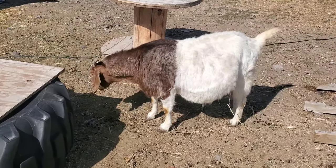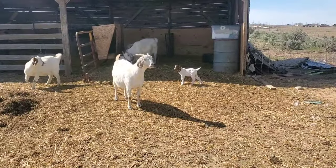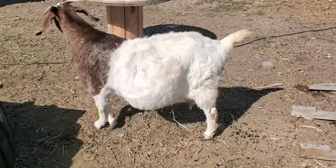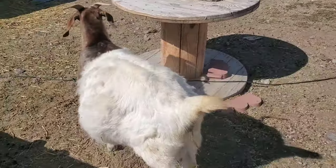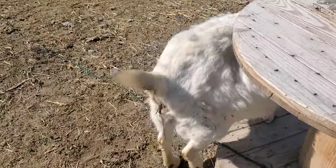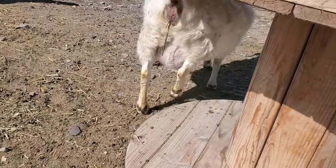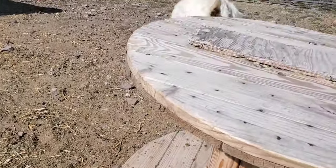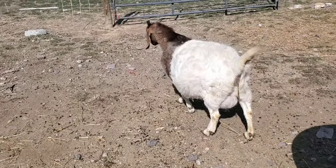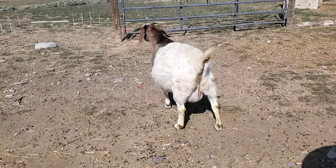So normally, if I come out here and I see a goat like this, I just fed everyone up at the barn. She's not interested in food. She's back here. If you look at her sides, they're very sunken. She's got a gap. She's draining. And her udder is a lot bigger than it was yesterday. So those are all the signs that she's gonna go have kids today. So we're gonna be watching her closely today. Hopefully we can catch a birth on video.